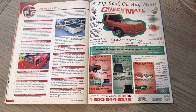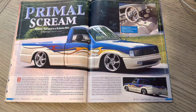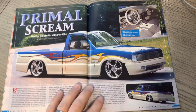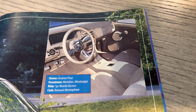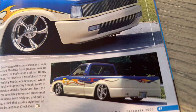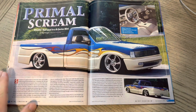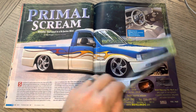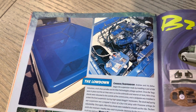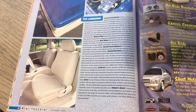You can see the famous Toyota and another Tacoma there. Here's Primal Scream, Andrew Post, Meridian, Mississippi. I remember seeing this truck as well at Showfest, and certainly deserves a closer look. Super, super slick tweed interior. I would take this any day of the week. And those awesome wheels, billet flame, graphic, super clean, hot rod-ish feel. Inside of the bed was kind of a little bit different than what you would see in a lot of different trucks. And then boom, look at that interior. Holy clean.